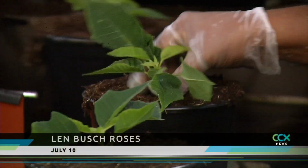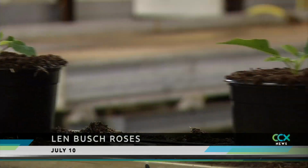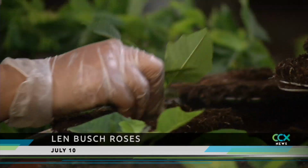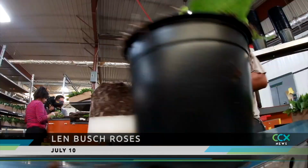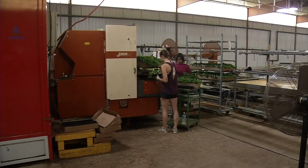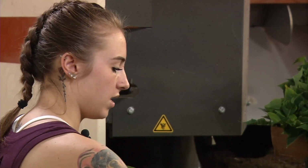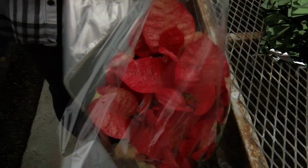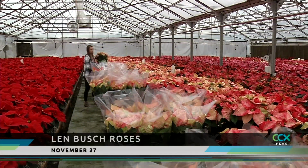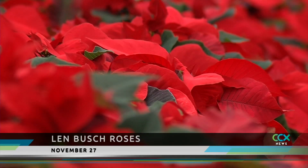We made one last visit to Len Busch Roses the week of Thanksgiving to see the culmination of all their hard work. On a day when Minnesota was a much warmer place, it's hard to think about Christmas, but for us it's the new normal. Back in the summer, the plants known for spreading holiday cheer were just a few inches tall. Nicole Michelson took special care to ensure the poinsettias were placed into their pots just the right way. "Once it gets too fast, we get sloppy. And we want them to grow straight up." 4.5 months later, it's now November, and it's evident that all her hard work paid off. "They're finally ready to be harvested and everything."